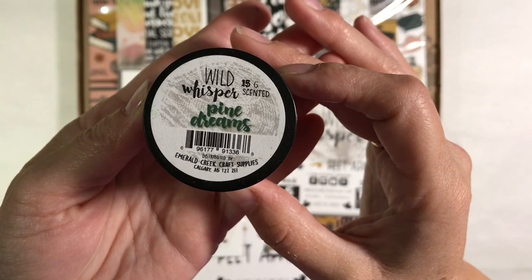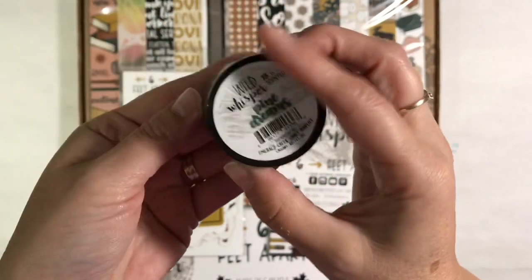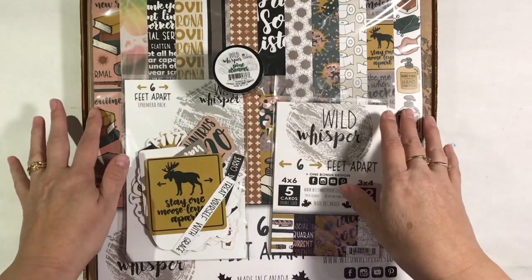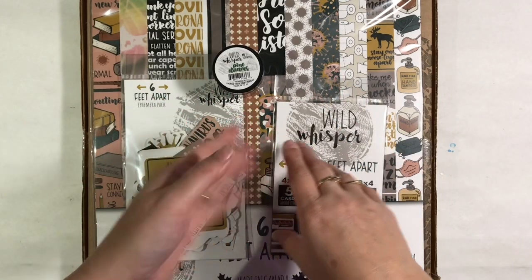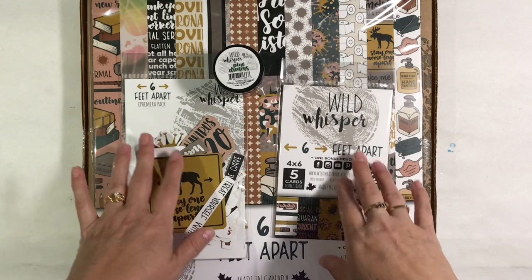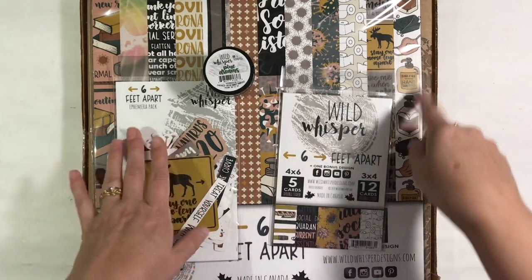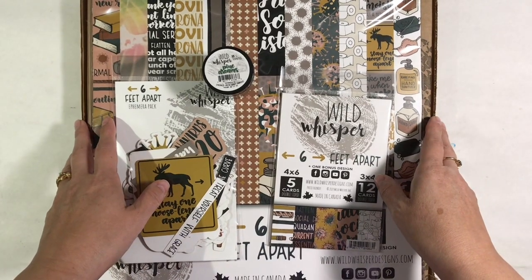This one is Scented Pine Dreams. This one is a beautiful forest green color. And then I also picked out their latest paper line, 6 feet apart. It's 12 by 12 papers. I believe they have 6 by 6 papers. They have ephemera packs. This one is 4 by 6 journaling cards. They do have buttons. I have my own button machine, so I could probably make some from the paper myself, so I didn't splurge on the buttons in the line.